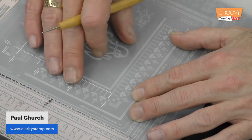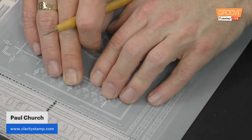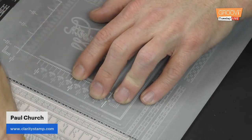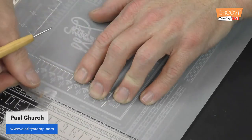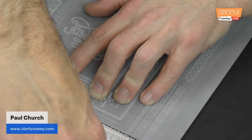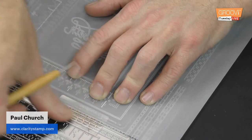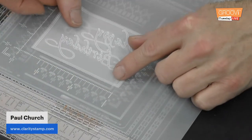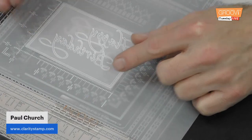Okay. So a couple of tips here. Make sure that it's relocated. Okay. And I can feel that that is in the right place. I'm going to take my Groovi tabs and I'm going to pop one down there and I'm going to pop one up here. Now, this time, I'm going to bring my little piece of artwork back into place. Okay, because that's going to sit just inside there.